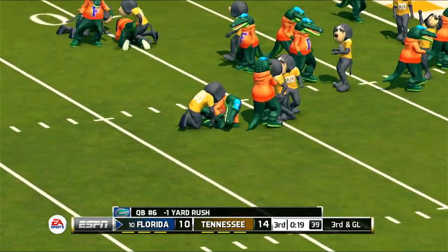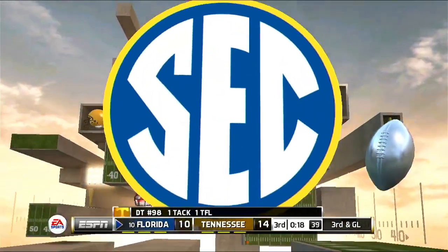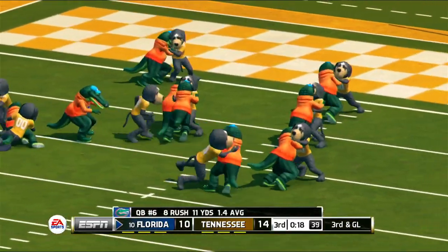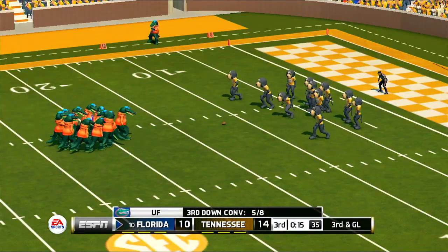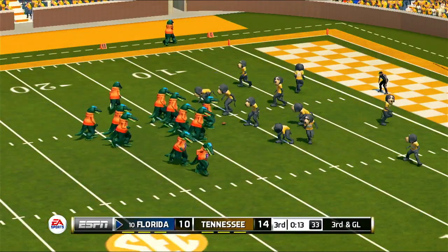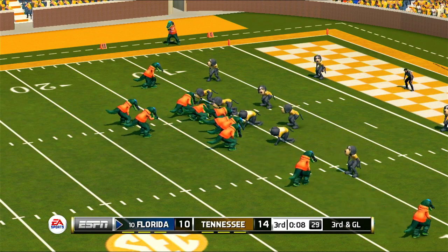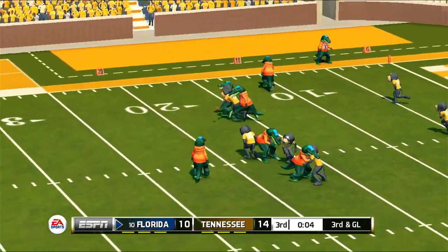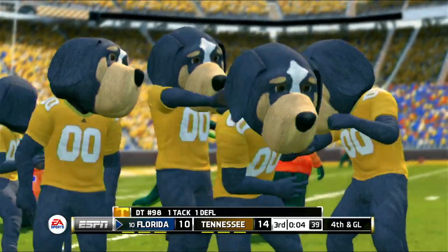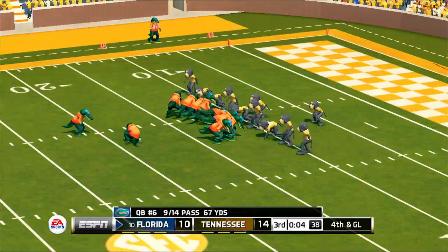And they'll get him in the backfield. They'll lose a yard on that quarterback keeper. So here it is, crucial third down as they try to take the lead. It's broken up. But you want to do everything you can to keep the ball out of the hands of these receivers. So that was a really good effort.